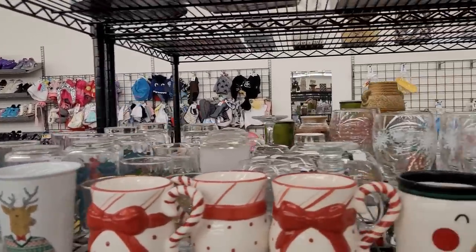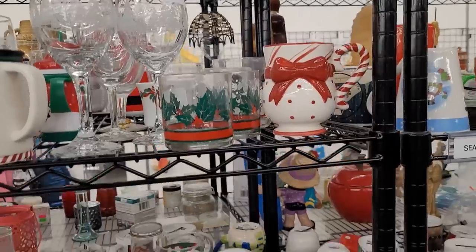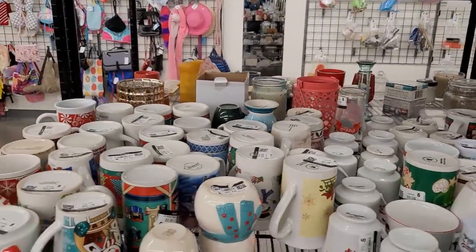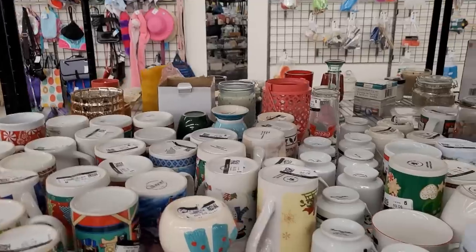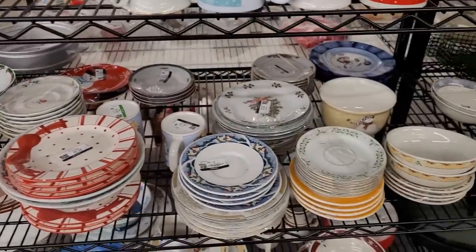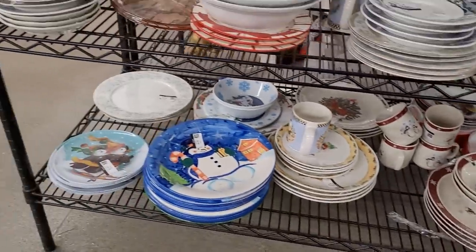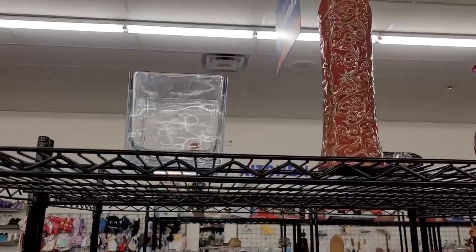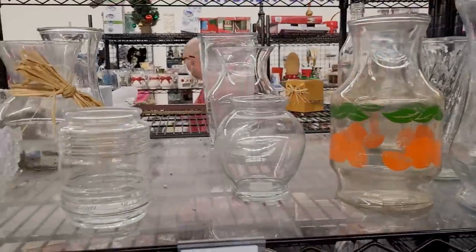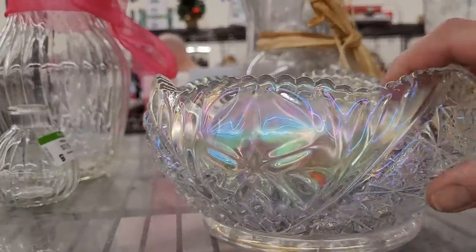Glasses. Lots of mugs. Lots of plates and bowls and dishes. I've seen something down on the next shelf here and I'm so excited to show you. Look at this gorgeous carnival glass iridescent clear bowl.